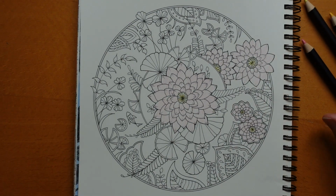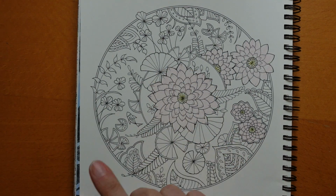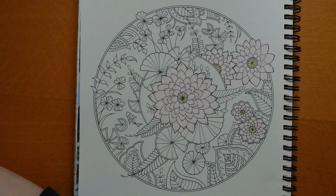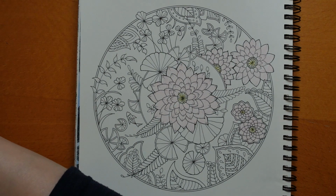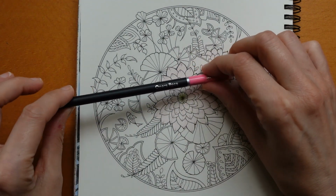Okay, now I'm going to take a slightly darker pink and work on these petals. I don't want to go really dark. I think I'm just going to grab the opera rose. Where are you, opera rose? There it is. Oh, there we go. So opera rose.